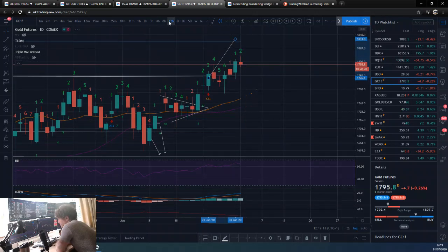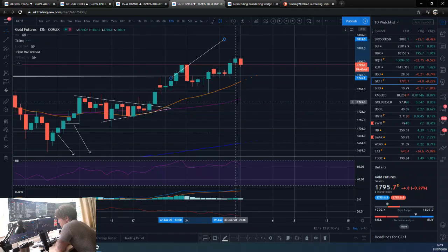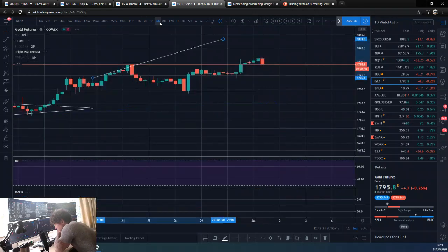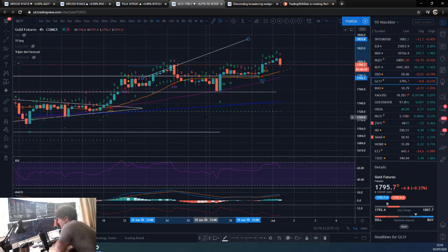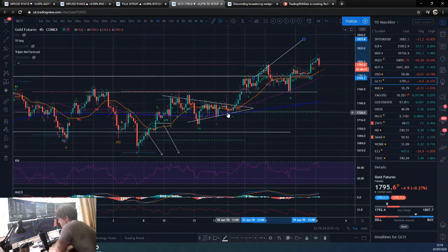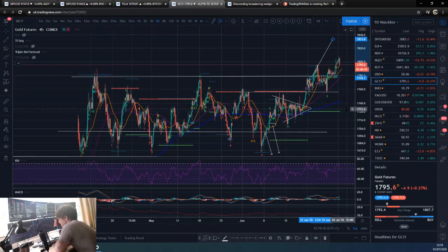I'll be looking at from this move up, TD sequential, have we got anything holding us up? Nearly got the 9 there, but front ran, and then tested the support again. That's obviously the support we spoke about, a test we spoke about previously. Not much on the 4 hour really. But just obviously this asset is bullish.